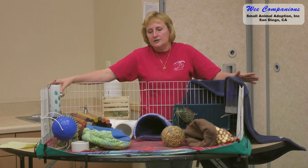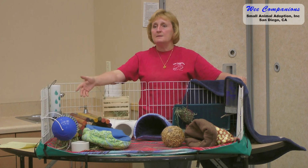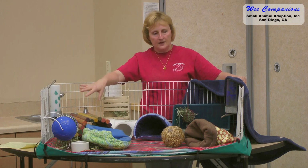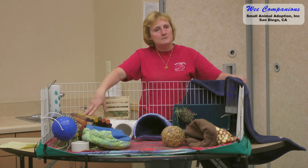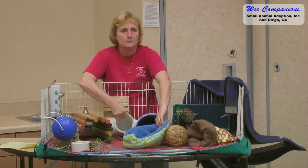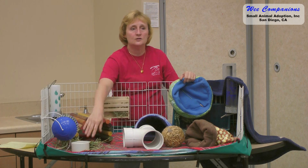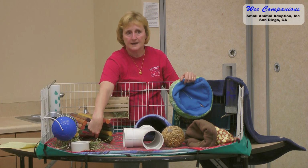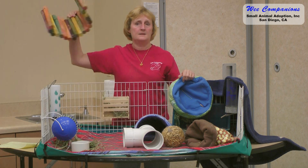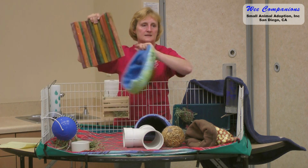I still encourage getting your guinea pigs out to exercise them and stimulate them in a different environment. You can stimulate them in their own cage with tubes and hiding areas. If you're finding that your guinea pig lives in the hiding area, it has to come out, because then the guinea pig has confined itself to living in this space.